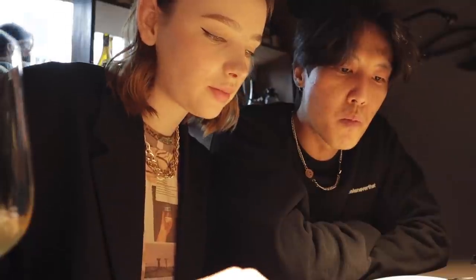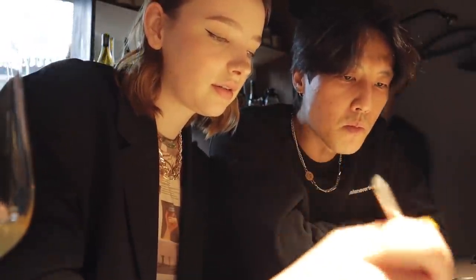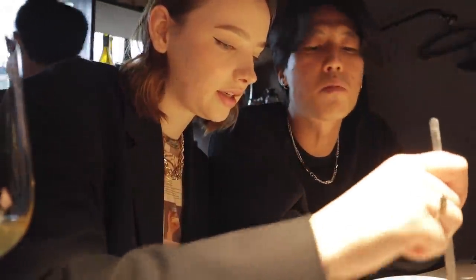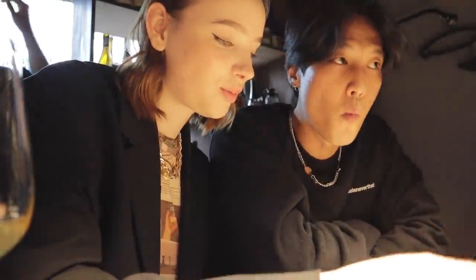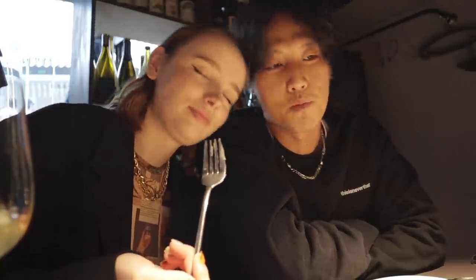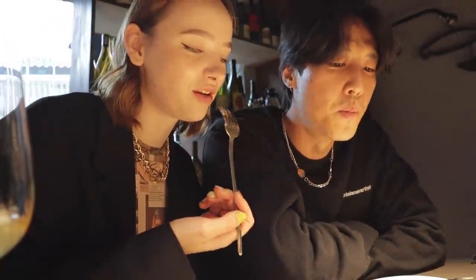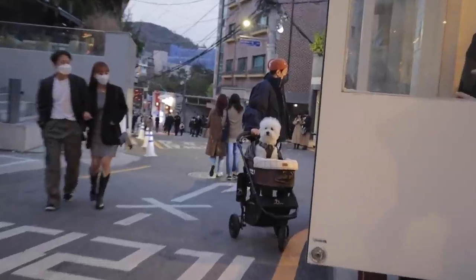This is like a warmed up brie with some truffle in the middle, some truffle thingy, and then some flower honey, right? Isn't that what you said? How is it? Super fresh. Super fresh? Yeah. Death by cheese. Oh, really good. I love cheese. That's sweet of you.